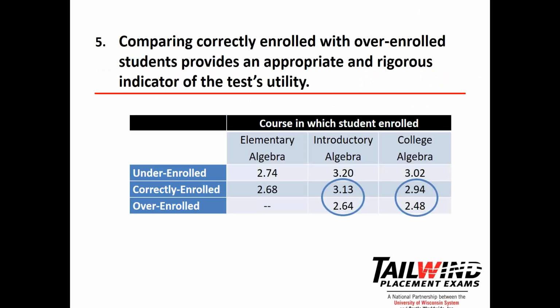We do see a difference also between correctly and under-enrolled, but those differences are much, much smaller, and I think you can very easily make the case to a campus and to a student that it's not worth paying for an additional course that you don't need to get a very, very slightly better grade, when you've got data here to suggest: take this course because you're going to do very nearly as well. But don't take the more advanced course, because there you're really going to hurt yourself with regard to your performance.